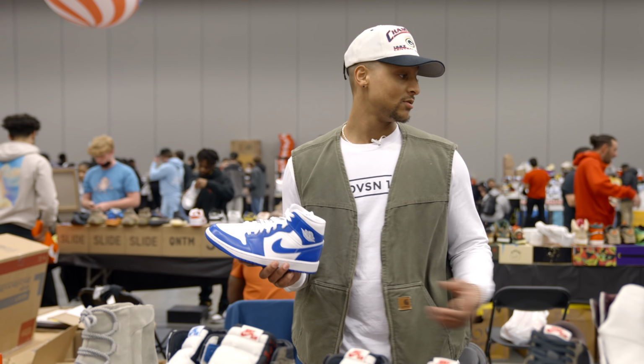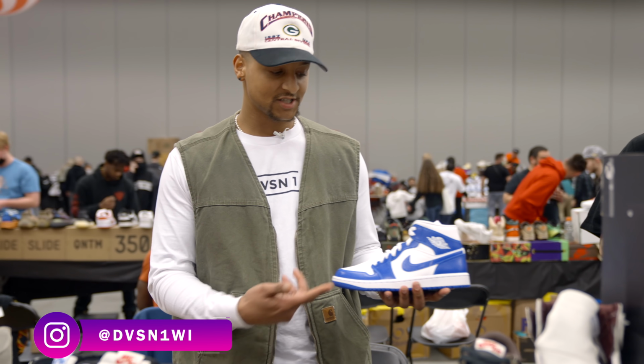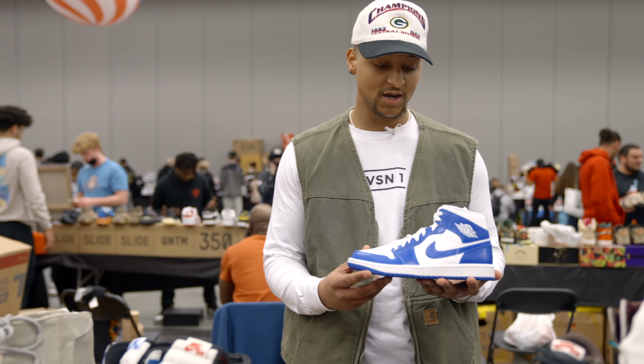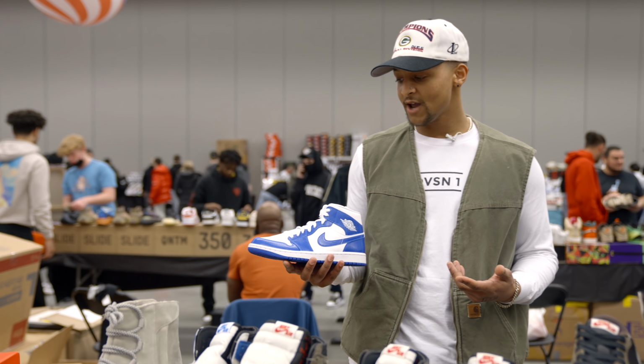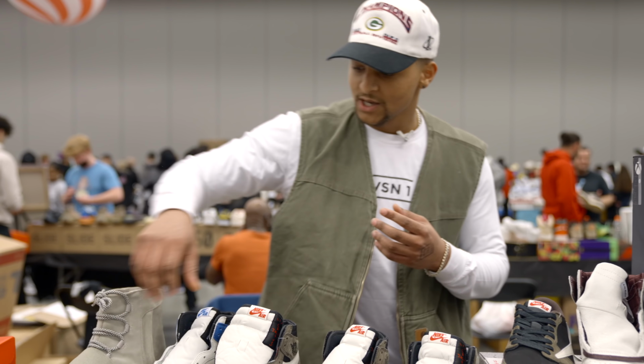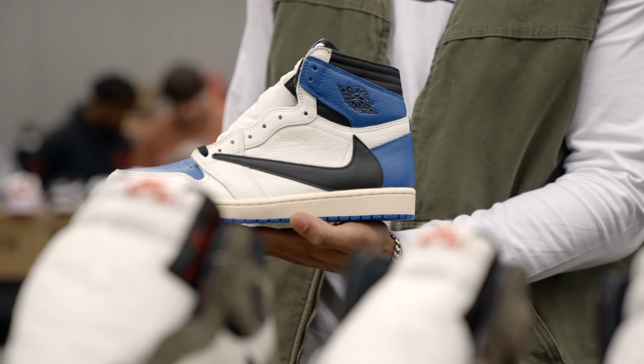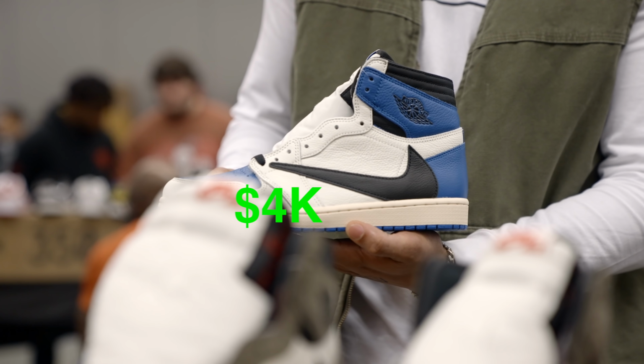My name's Q. This is Matt. We're from Division I in Wisconsin. This is our cheapest shoe right here, the Kentucky Mid. Paid about $128 for it, selling it for $185. And then this right here is our most expensive shoe. Can't tell you what we paid for it, but we're at 4 racks for it.